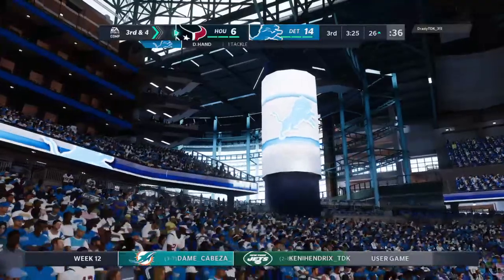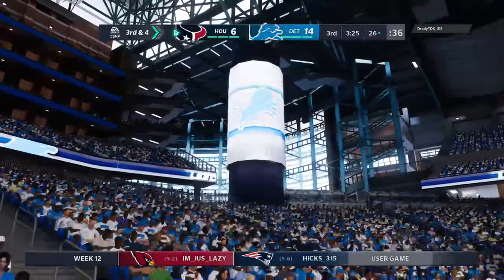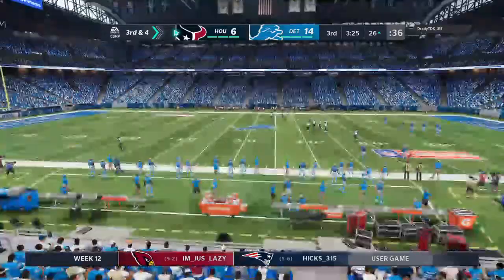And there we saw one of the downsides of blitzing during a run down, because sometimes you get out of your gaps. You don't fit the run quite as well because you're headed towards the ball carrier with abandon.